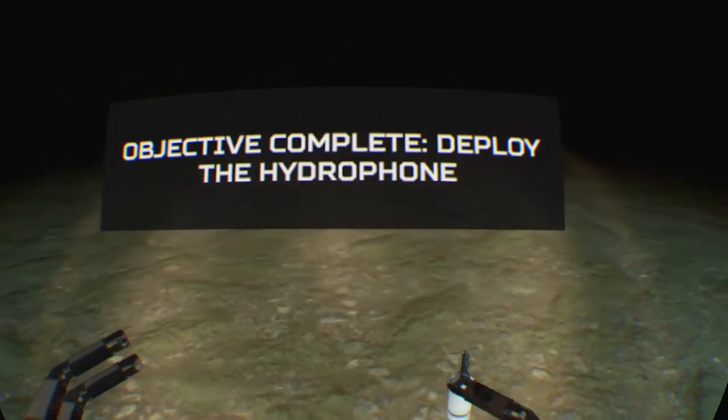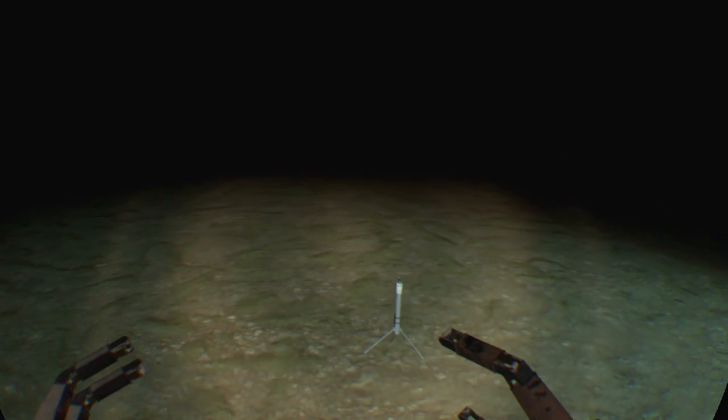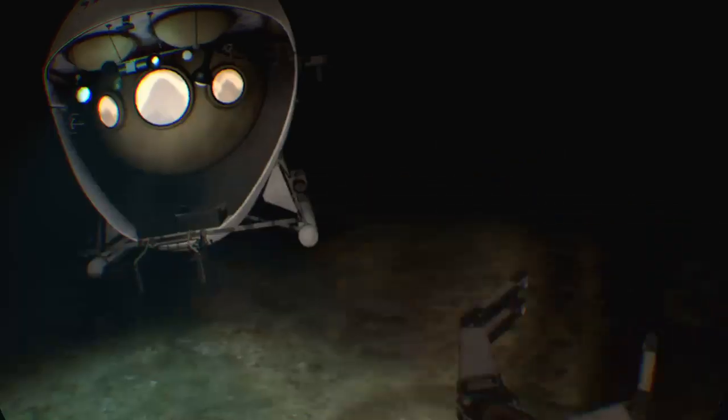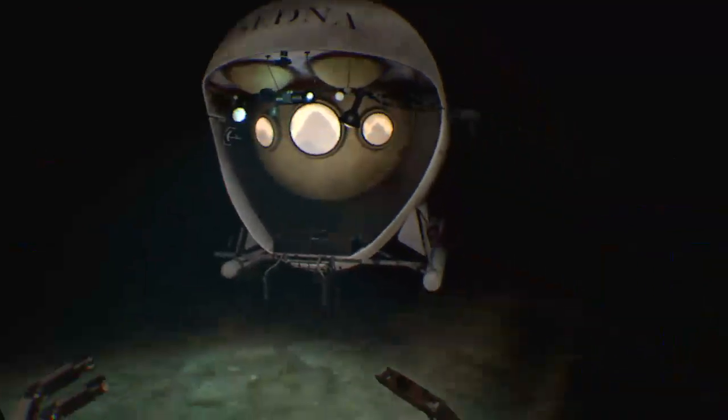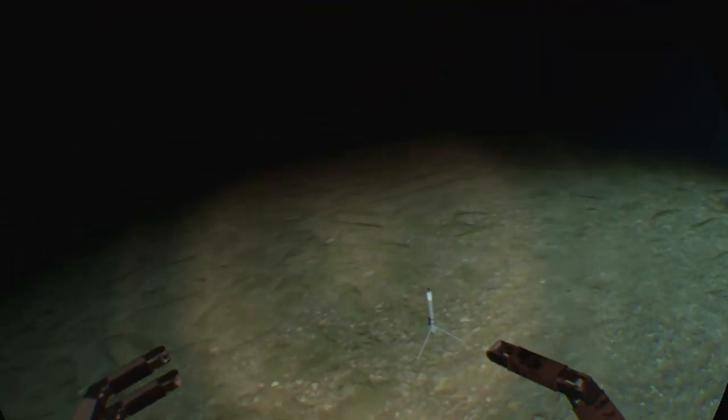What's with the center casing? That's all the batteries and computers needed to run the hydrophone and record the data. In a couple of years, they'll organize it to be collected again so they can study the recordings. That's amazing. Do you need to activate anything? Nope, it's all set up.